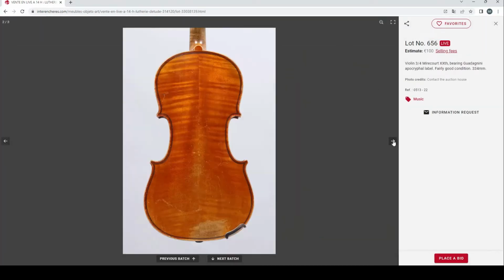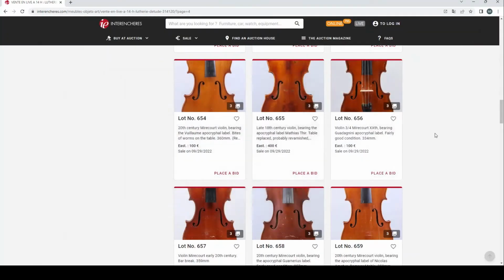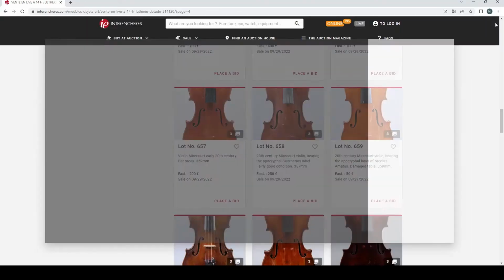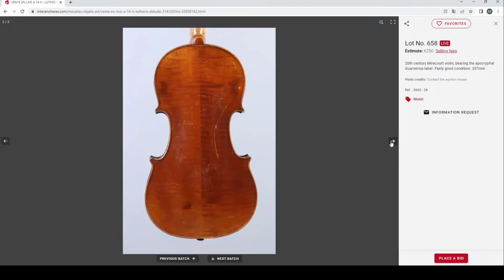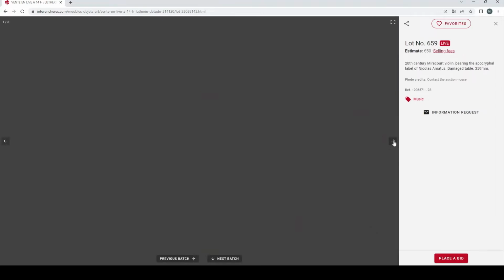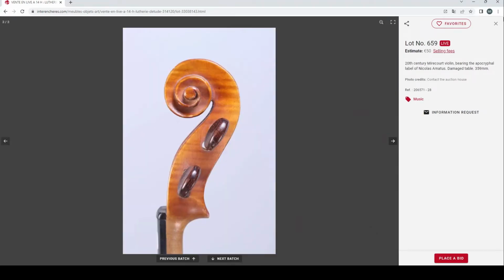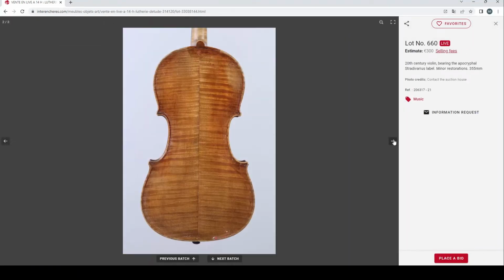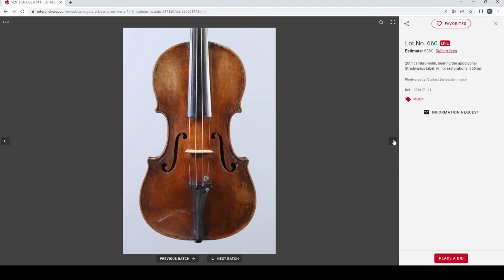3/4 Miracle violin there, 100. Violin Miracle early 20th century, that's 200. 20th century Miracle, 250. 20th century Miracle, 50. 20th century violin. Oh, skipped there. It's actually fairly interesting looking. 300.